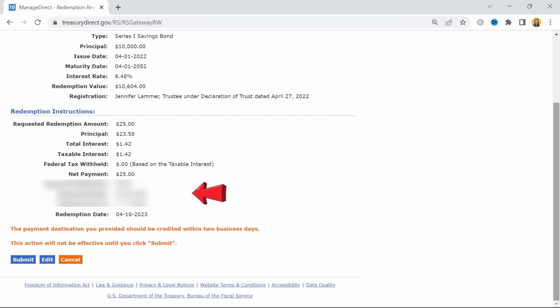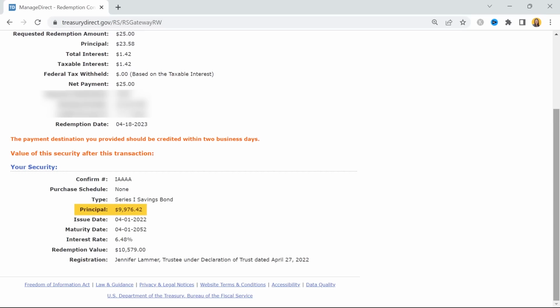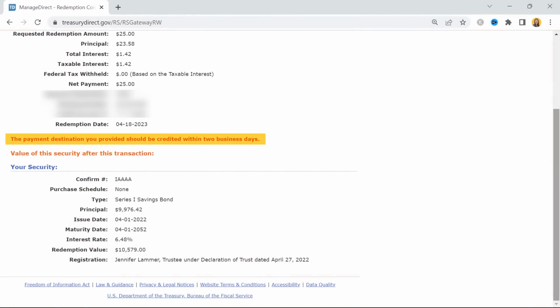Now I'll double check the rest of the information here. All good, so I'll click Submit. And here's my redemption confirmation that I'm going to print out and keep for my records. I can scroll down on the screen if I want to see the principal amount that's still remaining on this I-bond after this redemption. I also received this email from Treasury Direct telling me that a redemption was scheduled for my I-bond. And in the end, this note here that said my bank account should be credited within 2 business days, well, it was credited in 2 business days in this case.